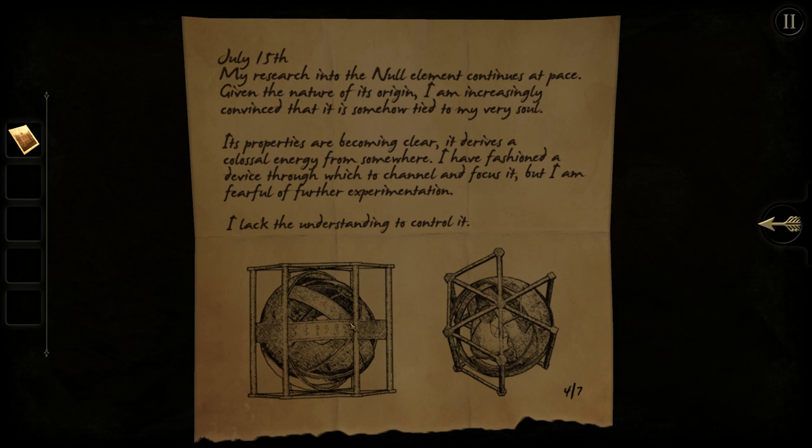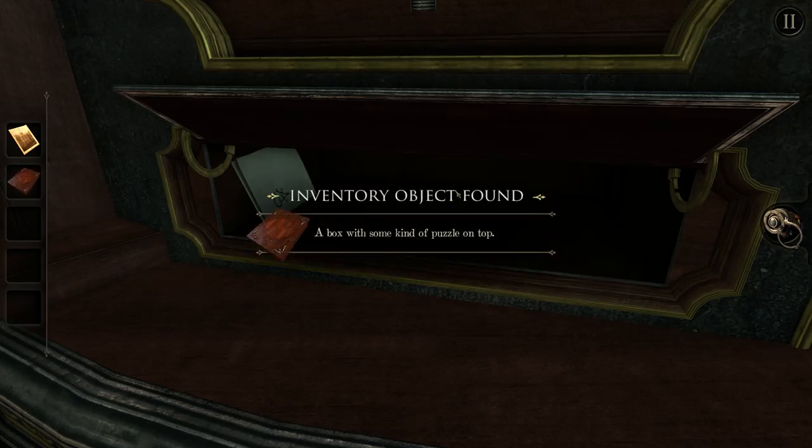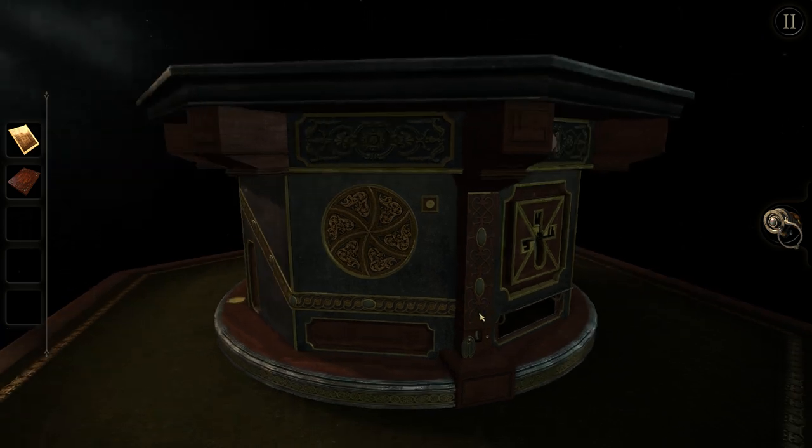I fashioned a device through which to channel and focus it. I believe that would be this thing here. This orbular, globular, mobular, blobular thing. A box with some kind of puzzle on top. A puzzle? A puzzle box? You don't say. I never would have expected that from this game. So very, very surprising.